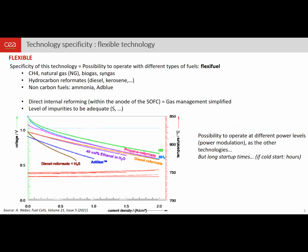It is a fuel cell that can still operate at different power levels, what we call power modulation, as the other technologies, but it will take longer startup time because you have to heat it up from 20 degrees to 700, let's say, so it will take hours. Not like PEM fuel cell, for instance.